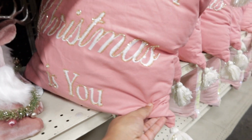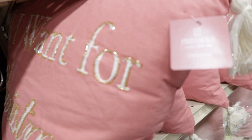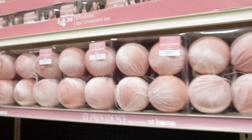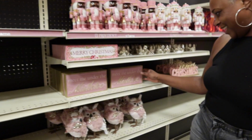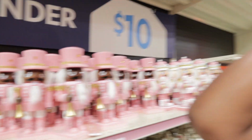What is that on here? All I want for Christmas is you. This is a really pretty pillow. Y'all see that? That's pretty. $3 ornaments, $10 ornaments. Meet me under the mistletoe. Right? The crown.